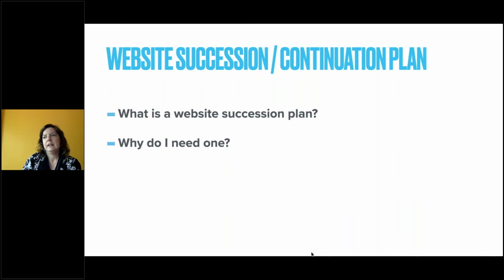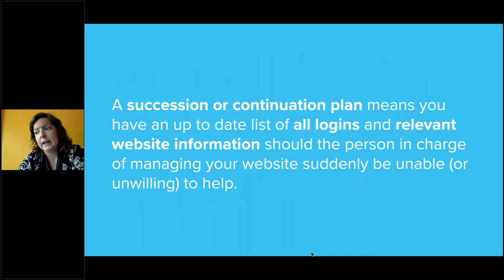First, the website succession continuation plan. What is it and why do I need one? I often get hired to redesign existing websites. This is where I want to start, because the beginning of a project can be very tricky if pieces of the puzzle are missing. What I am talking about is a list of important logins and info related to your site. So why is this important?